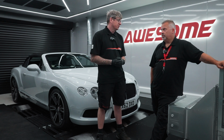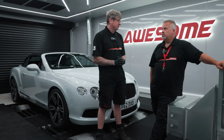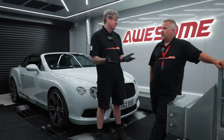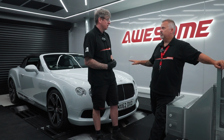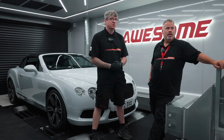For tuning, obviously we get Ben from RacingLine. He's going to come and do some tuning on it. We can develop a tune for release. So this car is currently 500 horsepower out of the box, 505 PS, I think, stock.